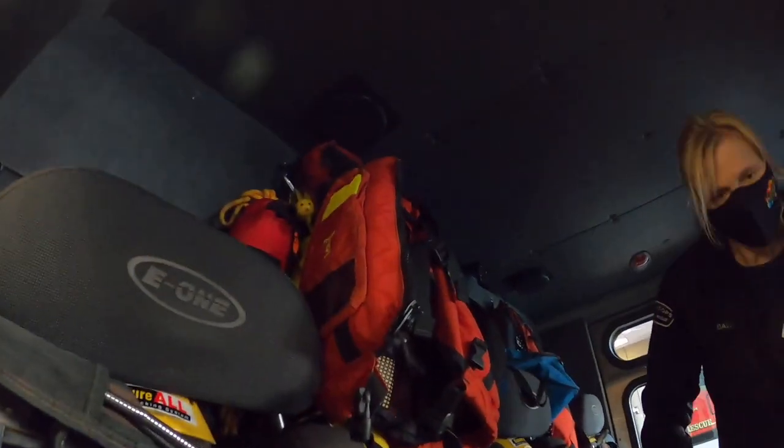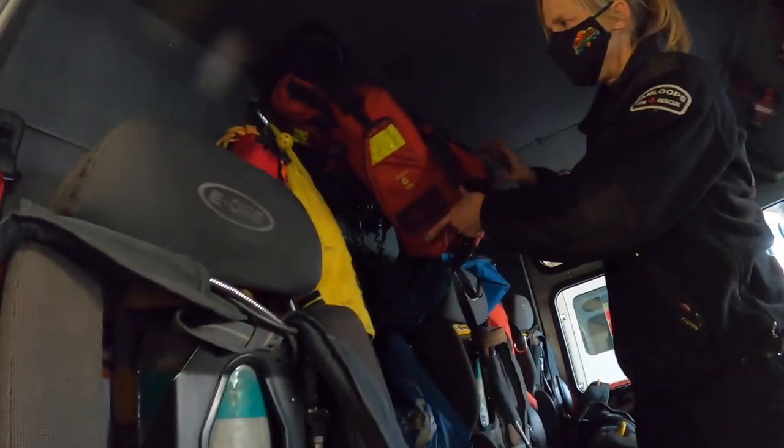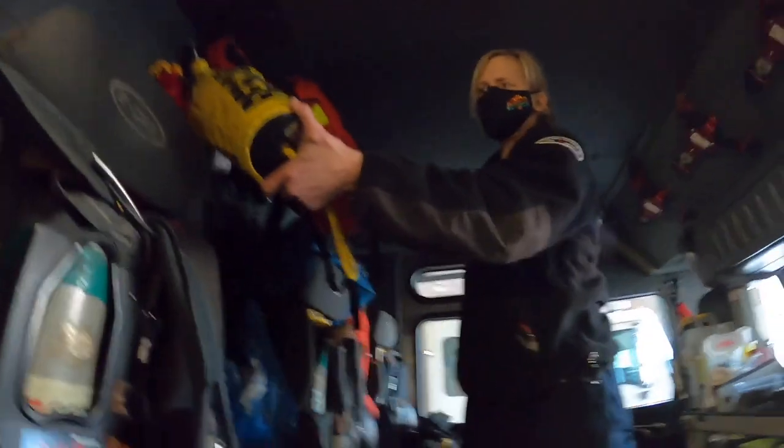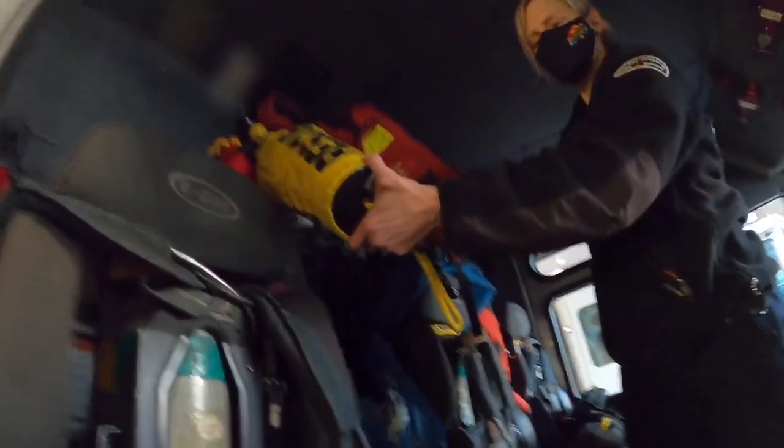We've got a little bit of water rescue equipment in here as well. Yeah, we have life jackets. A little bit of something for everything. Throw bags in case we can throw the rope to help someone out.